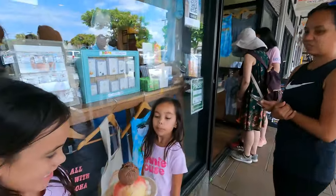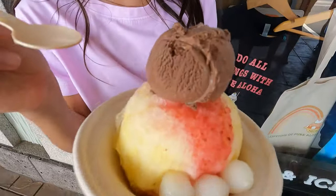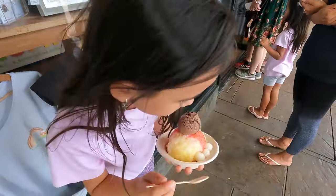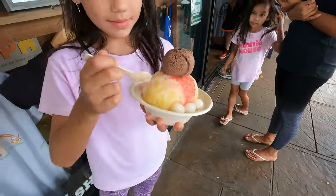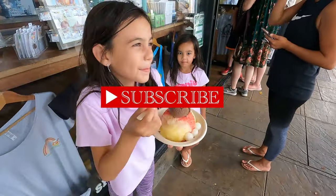Woo! Oh, shave ice with ice cream, just as I promised. What flavors did you get, Lily? Strawberry, pineapple, and mango with some mochi and ice cream. That is huge.